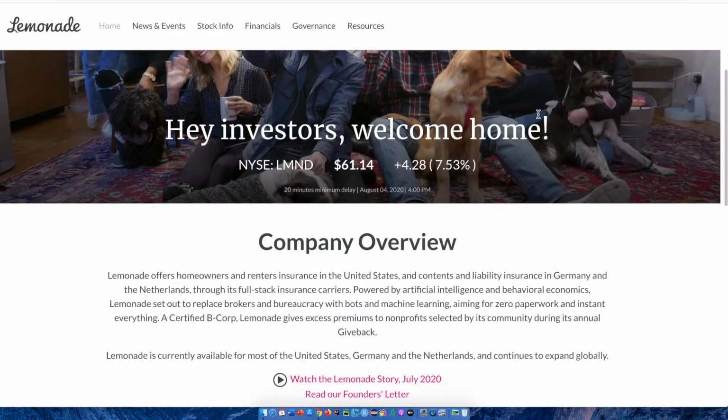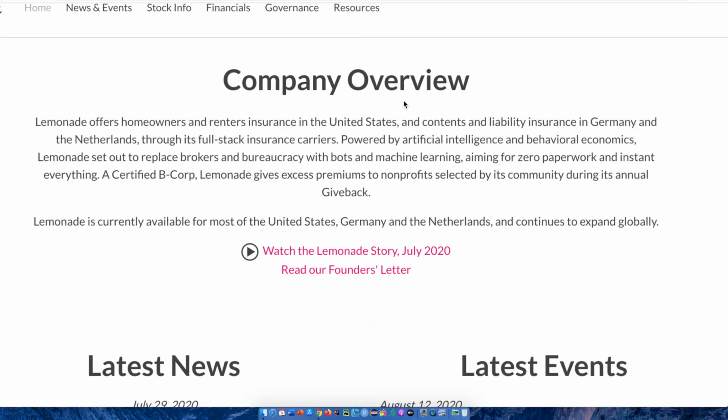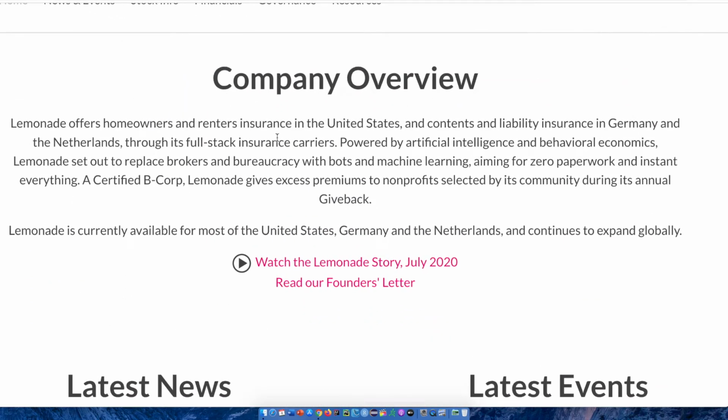So let's go ahead and see a company overview of Lemonade. As we can see here on the company's front page, Lemonade offers homeowners and renters insurance in the United States and contents and liability insurance in Germany and the Netherlands through its full stack insurance carriers. One of the most notable things about this company is that they are powered by artificial intelligence and behavioral economics. As you can see, Lemonade is set out to replace brokers and bureaucracy with bots and machine learning, aiming for zero paperwork and instant everything. This is a certified B Corp, and it gives excess premiums to nonprofits selected by its community during its annual giveback. And at the bottom here, we see how Lemonade is currently available for most of the United States, Germany, and the Netherlands, and continues to expand globally.